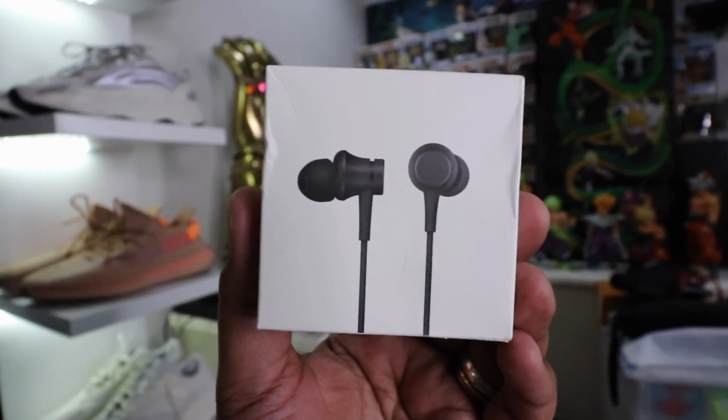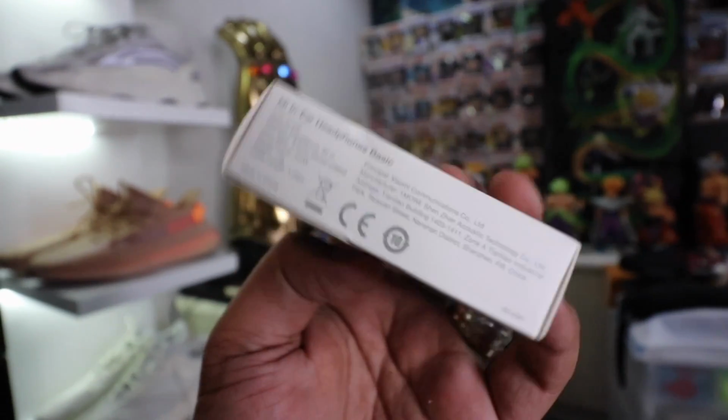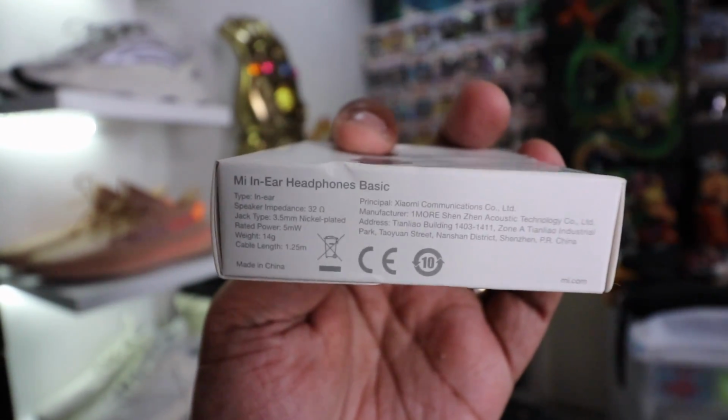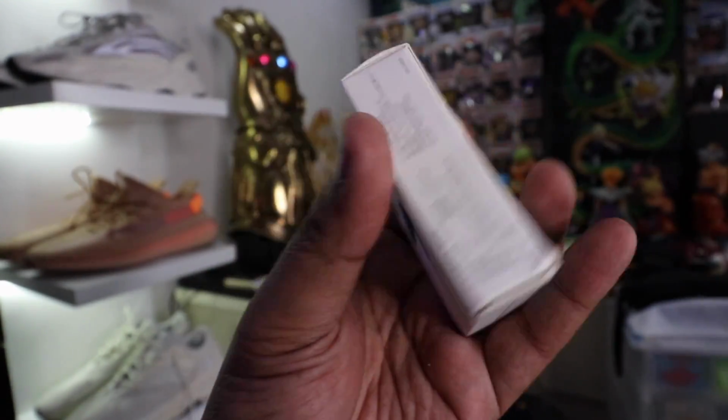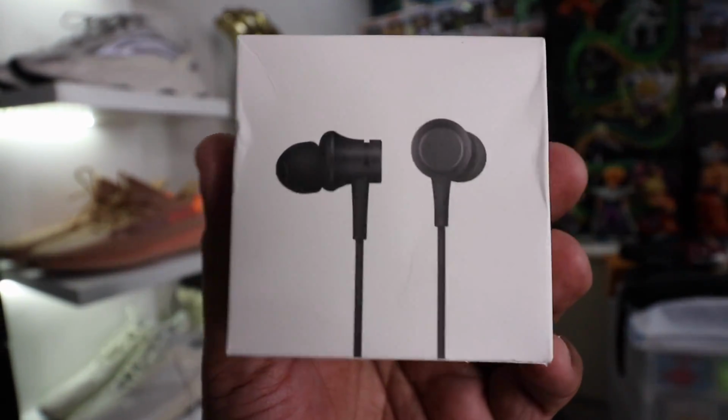The sound quality, by the way, of earphones from Xiaomi, despite them being very affordable, is actually pretty good. I did several reviews of Xiaomi products on our tech channel, Unbox PH, a few years back.